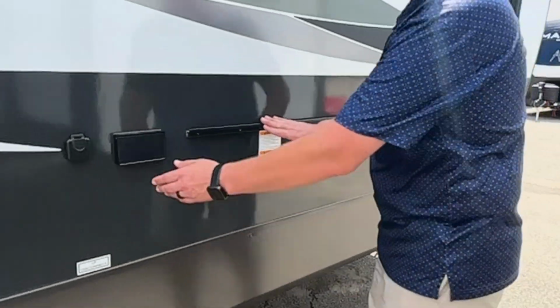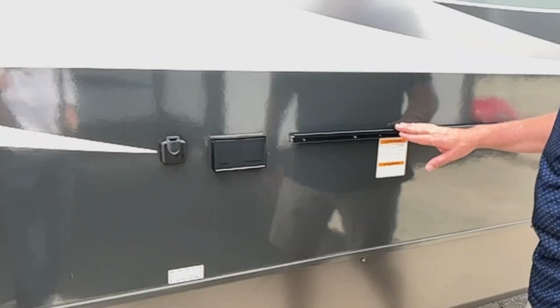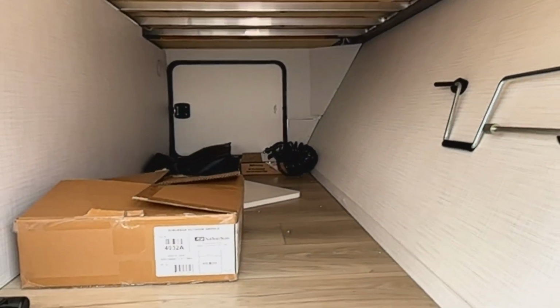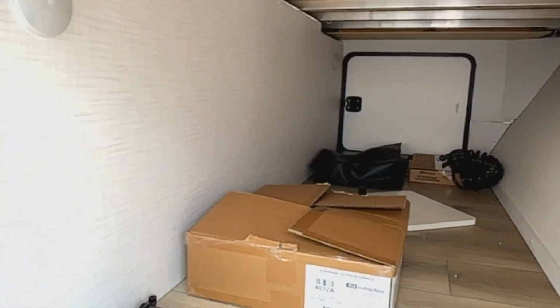Here is that rack where that little table goes. There's a spot there that you can bring a TV outside. And here is the other side of your pass-through storage. Actually, it's really very good sized storage.